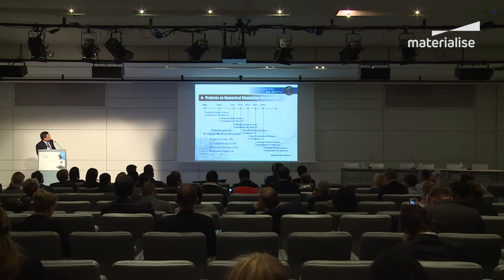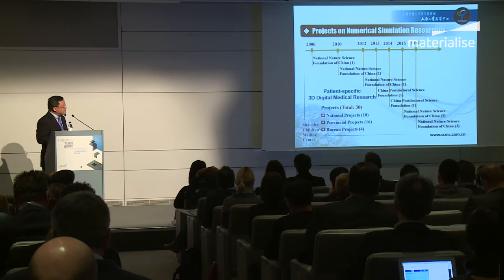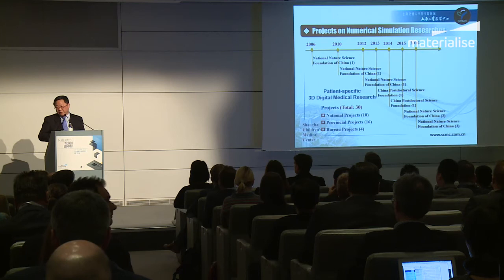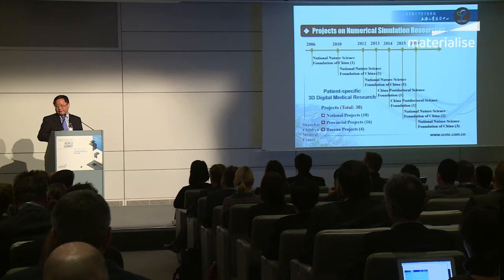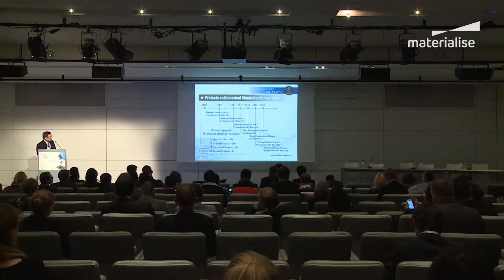This slide shows that during the past 10 years, we started cooperation with the Materialise company. The first Mimics software I remember was version 12. Now we use version 19. We also do research work. We have received a lot of grants from national and private projects during the past 10 years.